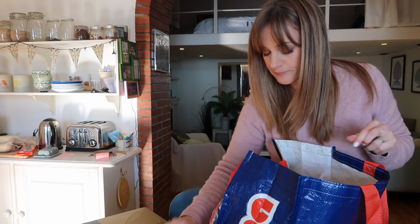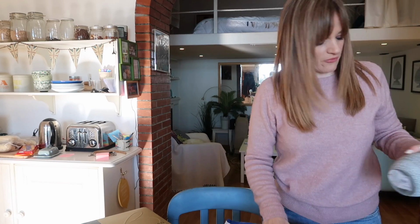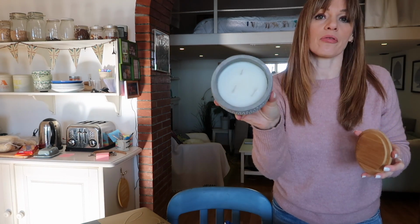Memory card for my camera. A microwave tray for microwaving bacon, very random, my dad gave me that. 2 candles, tobacco and patchouli, that's a 3-wick candle.